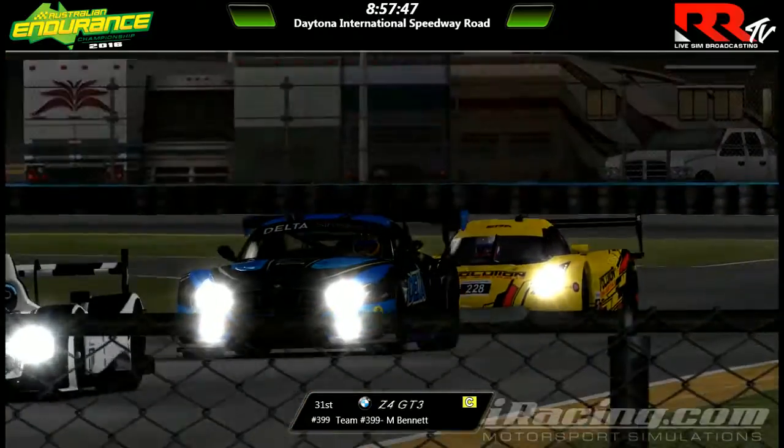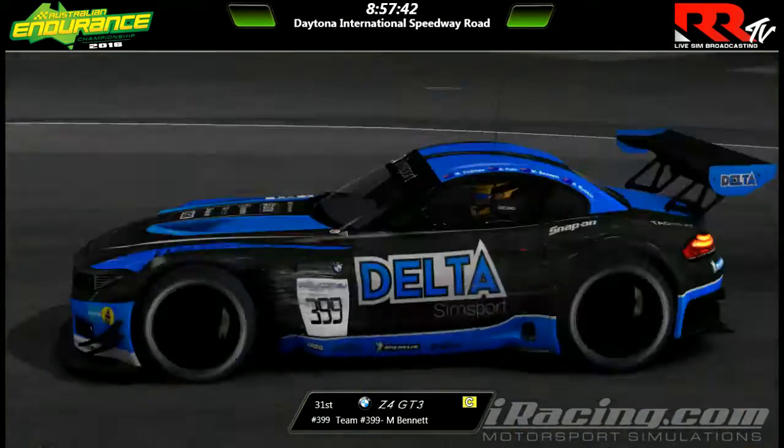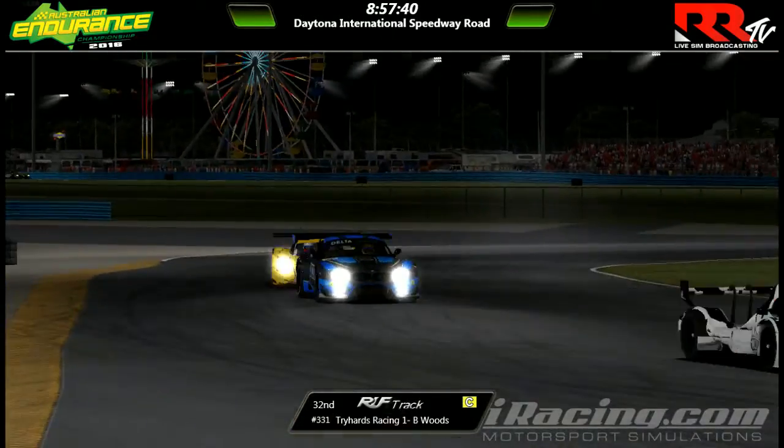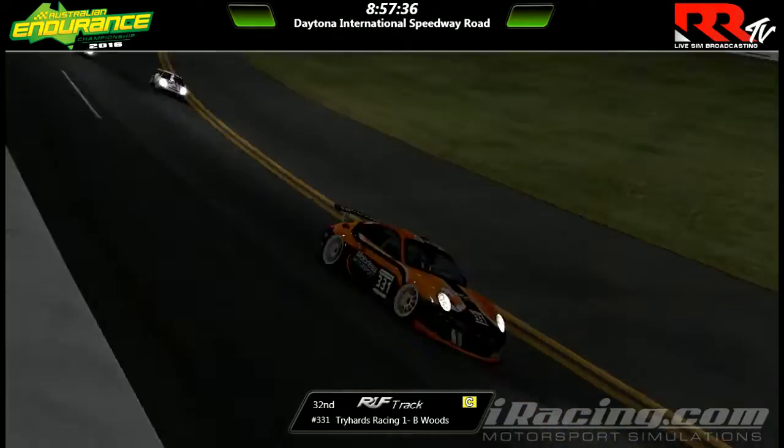Then we have Mitchell Bennett in the Delta Sim Sport BMW in third position, followed by Brett Woods for Tryhards Racing 1 in the 331.